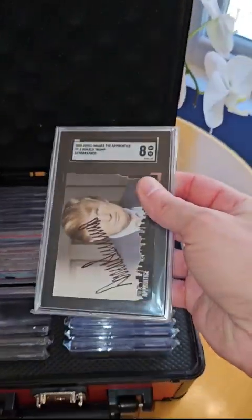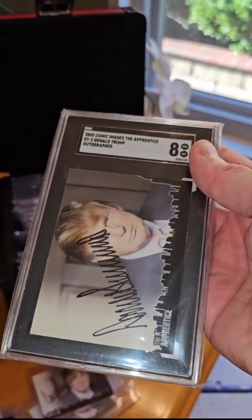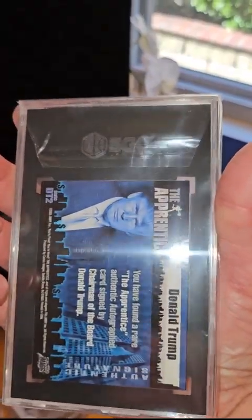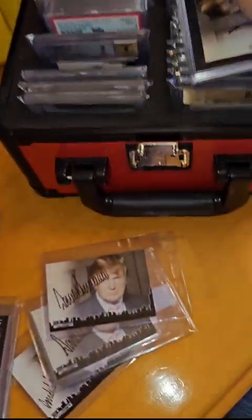I mean, damn, maybe this is a BGS 9. If I had sent it to them, I bet it is. It really does. There's not even much white on the edges. I bet this is a BGS 9. SGC just seems to be way harder.